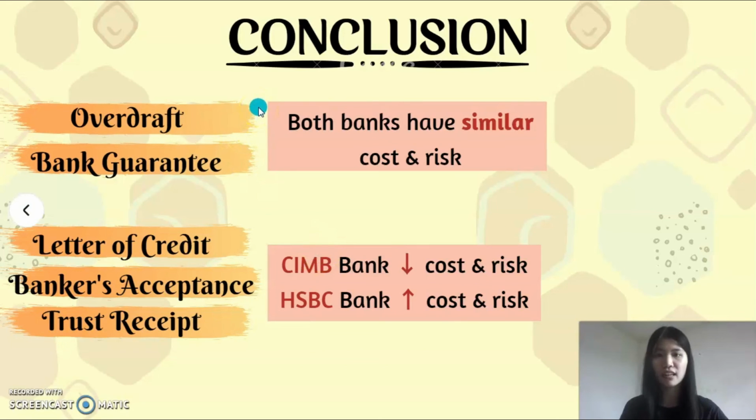According to the previous slides explaining the comparison of these 5 trade financing products, which are overdraft, letter of credit, banker acceptance, trust receipt, and bank guarantee, we can conclude that for overdraft and bank guarantee, both CIMB Bank and HSBC Bank had similar costs and risks. Whereas for letter of credit, banker acceptance, and trust receipt, CIMB Bank has lower cost and risk compared to HSBC Bank. Therefore, CIMB Bank can be considered the better choice for customers who prefer lower cost and risk when applying for these 5 trade financing products.